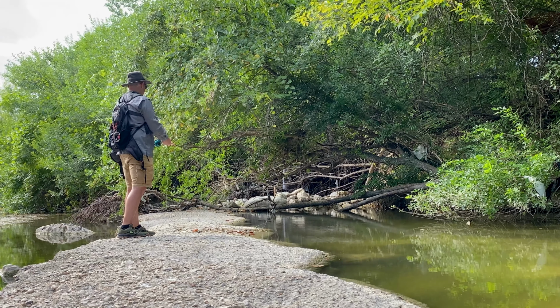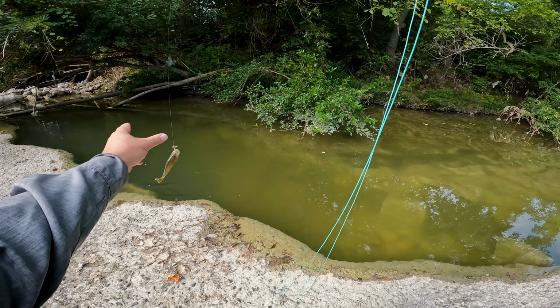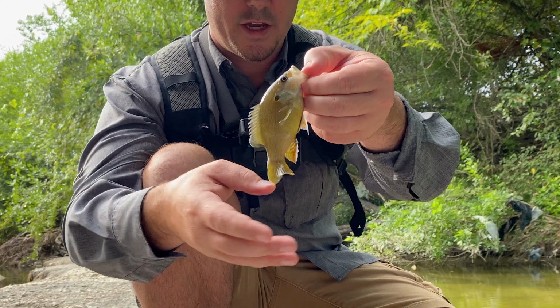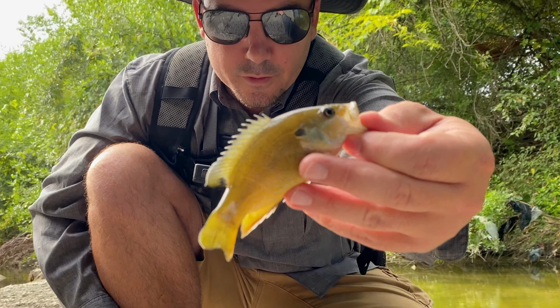Ooh, first bite. There we go, got one. What do we have here? It's tiny, probably a green sunfish. Check this out, guys. Ate that little pink dry fly. I'm fishing it not really as a dry fly, I'm letting it sink, and he just came up and ate it. Such a beautiful little fish. Green sunfish.